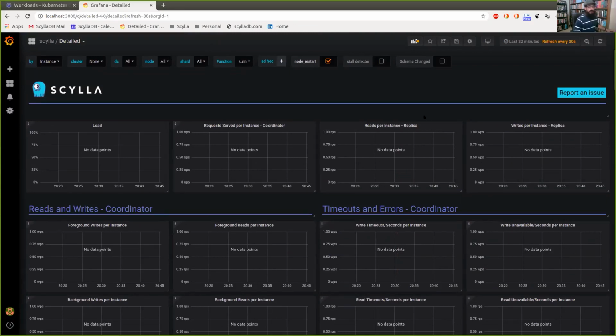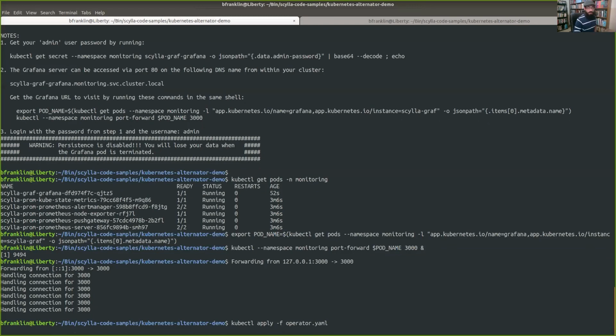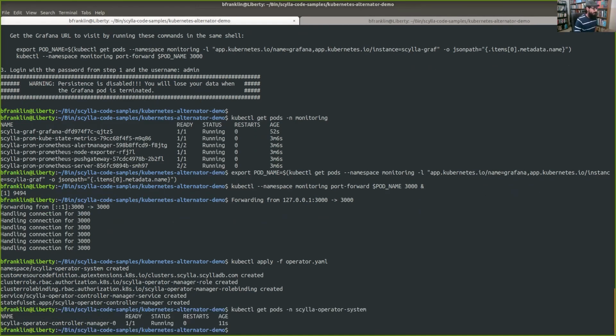So again, back to the operator. Now it's time to deploy the operator. It's pretty simple. It's one YAML file. You just apply that YAML file to Kubernetes, and it's going to do everything for you. And now we have the operator, and we will discuss it a little bit later. Let me just make sure everything is up and running. Yep, the pod is there.